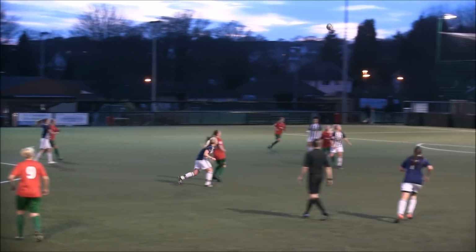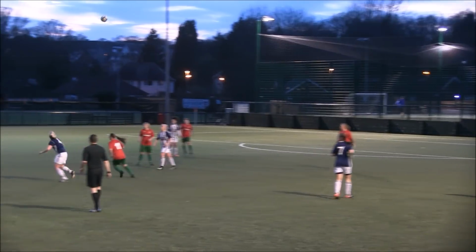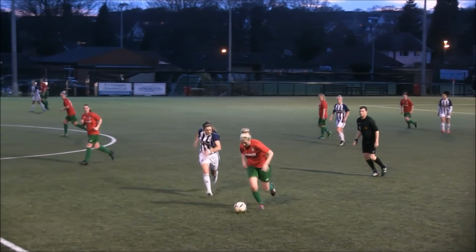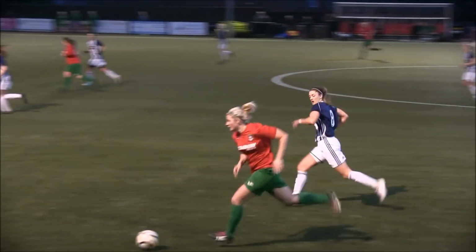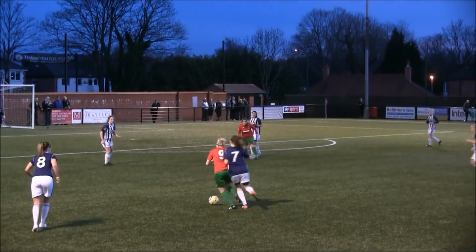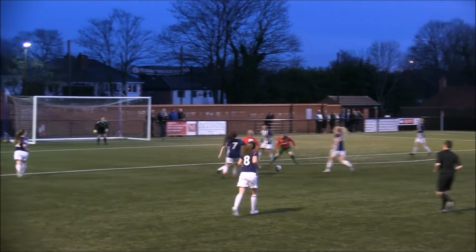So Wood with the free kick straight to the knee of Sasha Merritt, but she can't do anything with it. Brook picks up the loose ball on the left flank. Great run by Brook, overlap being made by Rosa McDonald. She'll take it alone in the midfield. Still going, Jade Brook, it's a sensational run.